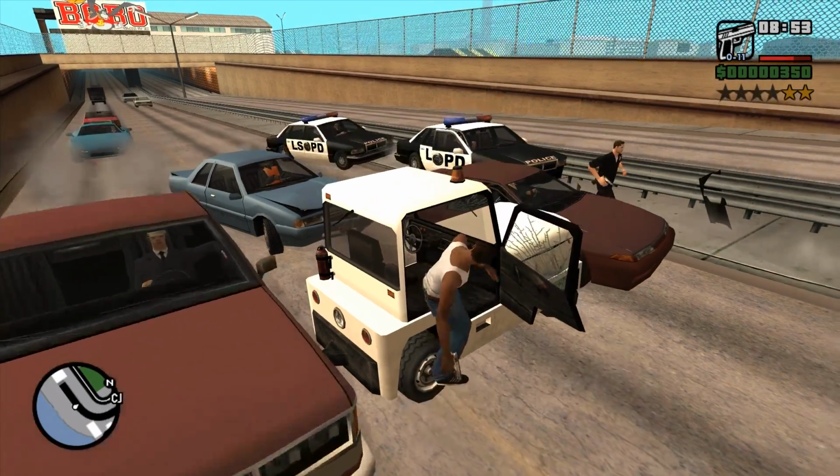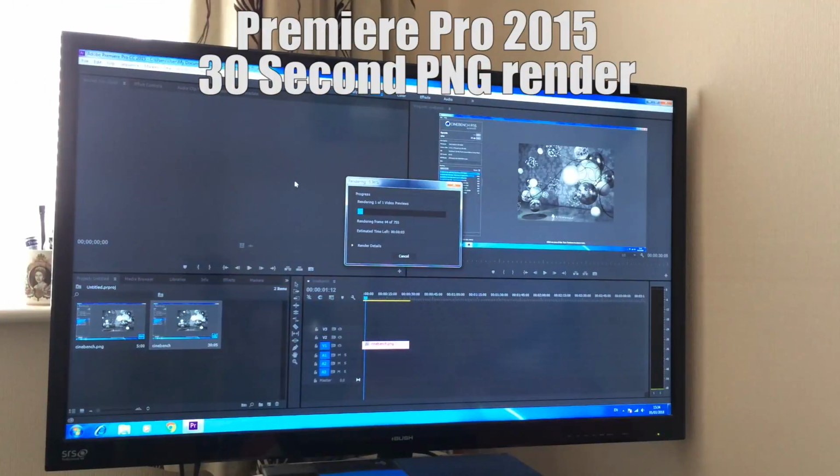Speaking of which, I fired up Premiere Pro 2015 to test out some editing. Instead of a video clip, I just rendered a 2MB PNG picture file and found that this took 31 seconds. Without perspective, all I can say is that this was quite a slow experience, but this was expected, seeing as it was never meant to do things like this.